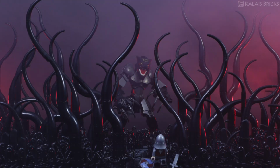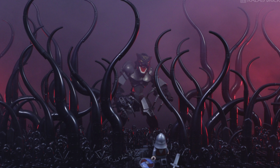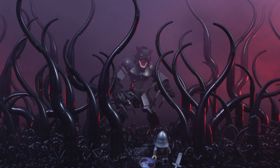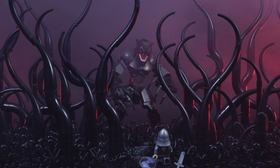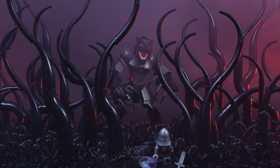Now we have a few entries for the Where No One Dares Go category. I don't remember exactly what the name of the category is. I will get it in a moment. Anyway, we have this very dark build, the Dark Forest Bestroy Links by Kalais. Very, very cool build with this big character coming there in front of the minifigure. So nice work with the perspective there as well.